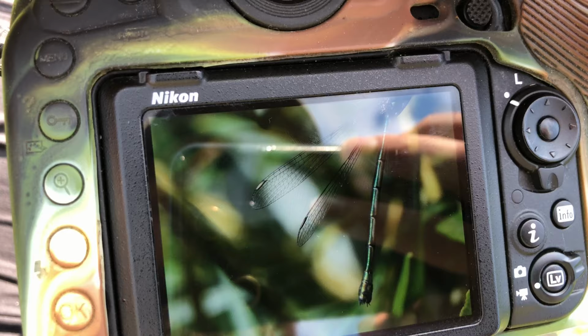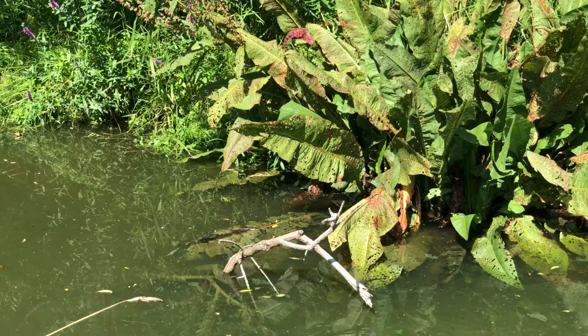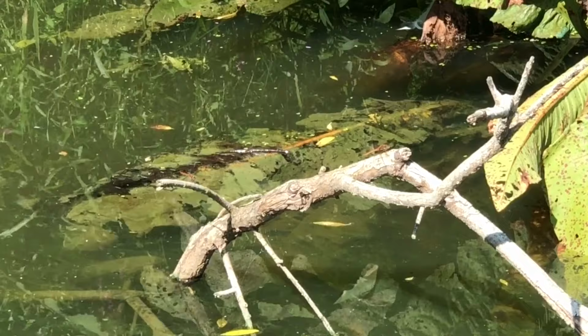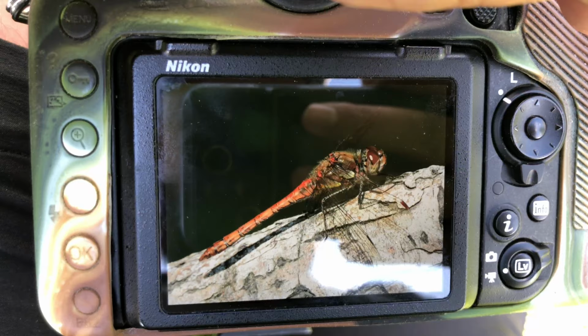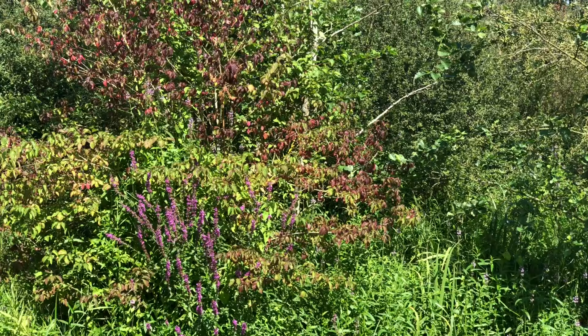Some ovipositing darters there. There's both common darter and ruddy darter here. There's a common darter. There's a brown hawker that's just landed over there. I'm going to try and get a photo.